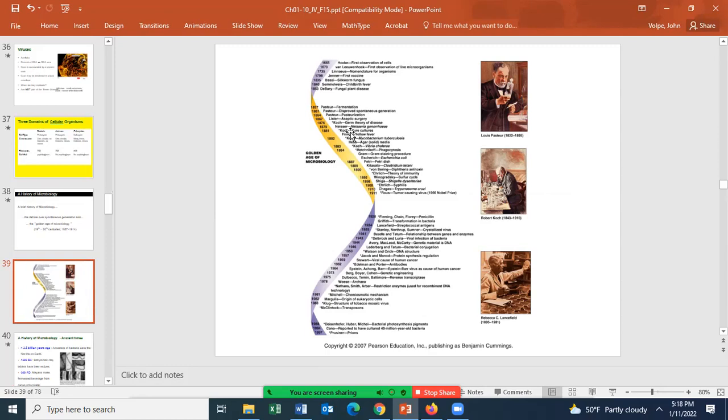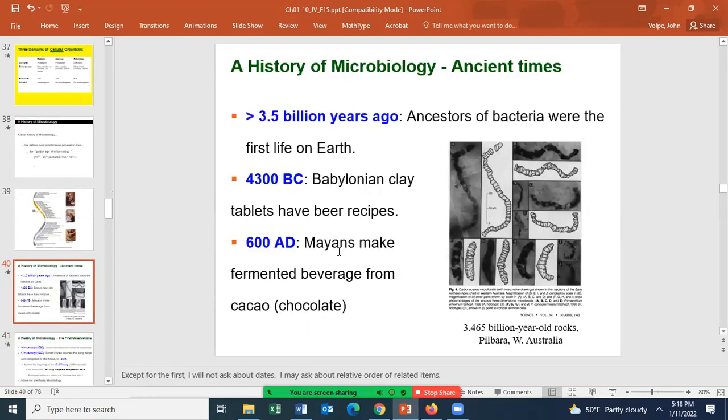This slide is showing you the history of microbiology that we'll study, and that's showing you the golden age right there. Now, when I'm talking about the history of microbiology, I'll give you the years, but except for the first year, you don't need to know the years. For example, I'm not going to ask you when were the first Babylonian clay tablets recording instructions for writing down a beer recipe. I'm not going to ask you that, but I'll mention that it was in 4300 BC, just to give you some background information.